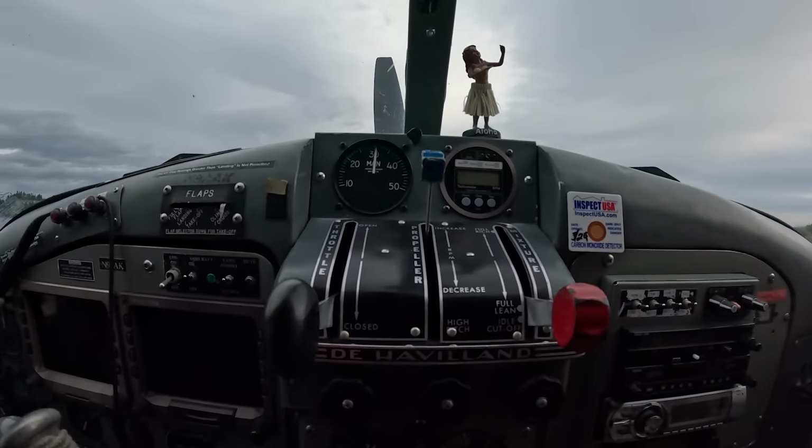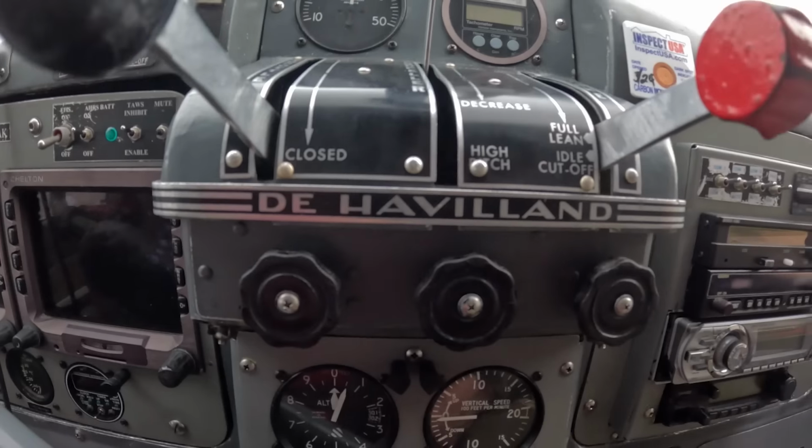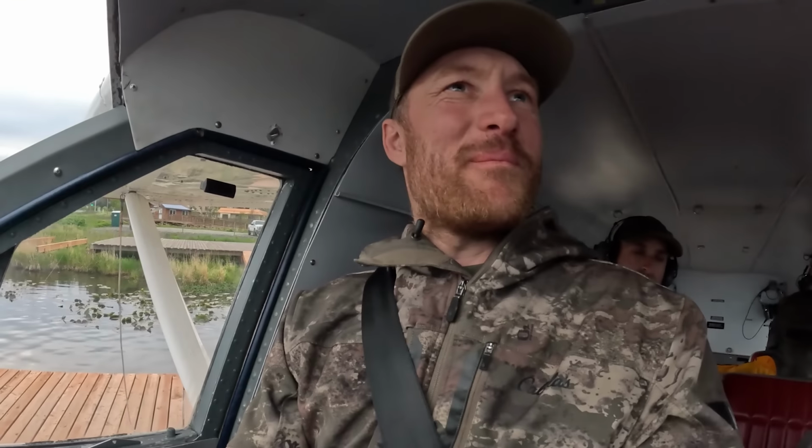We just got loaded up in the plane. These are the coolest planes. De Havilland. They haven't made brand new ones of these for a long time. This is one of the most classic Alaska bush planes, or just bush plane in general. A De Havilland Otter, or no, sorry. This is a De Havilland Beaver. The Otter is the bigger version of this. But these ones actually have better stall performance, which means short takeoff and landing, and super cool airplanes.